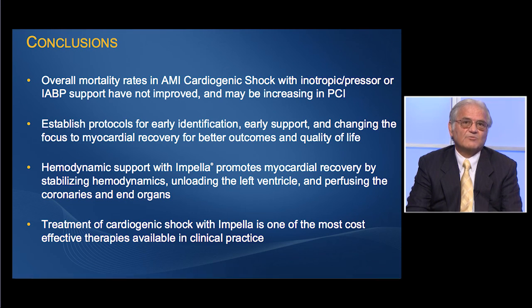And I think the paradigm will need to shift for this concept of door to unload, which I think Navin is really pushing. I think that's going to be really, really important. And then I think we're going to have to identify criteria for hemodynamic support so that each institution can decide what device to use and when to use it. But basically, the simple message is the sooner the better. Door to support time is going to become a really important quality paradigm in the future for management of these patients.